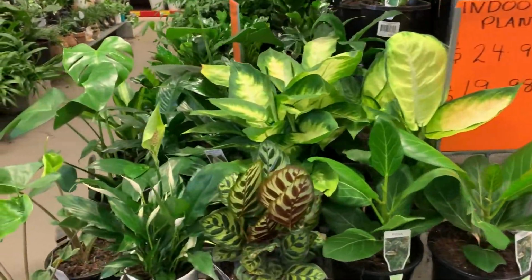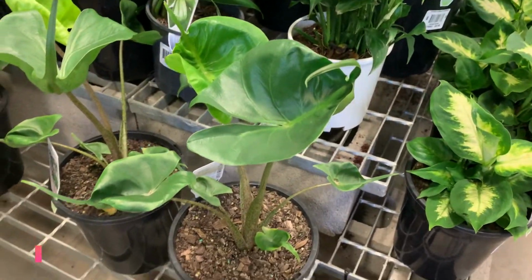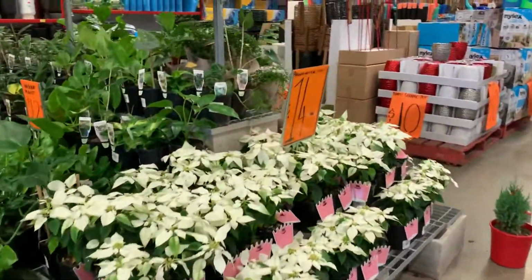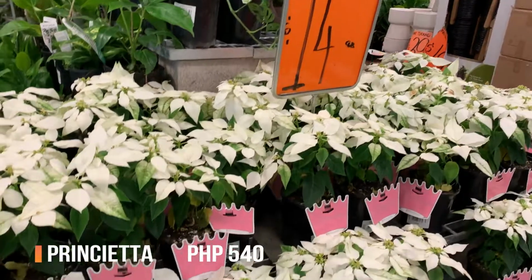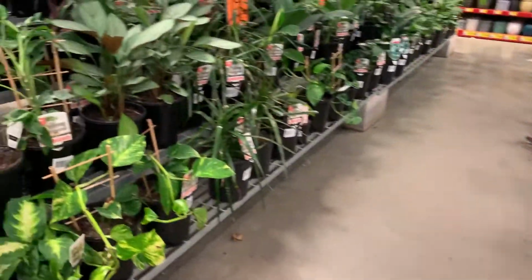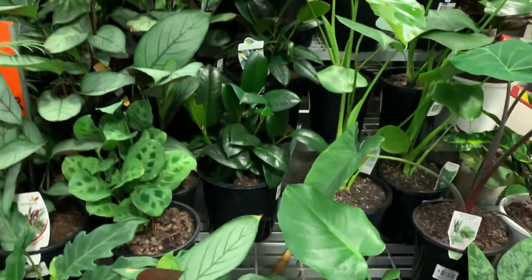I went here yesterday and got this, the alocasia Stingray, for $25. I got one yesterday. I'll check what else I can get. But look over there, poinsettia. Okay, poinsettia, $15. This is perfect as Christmas decor as well. And here there's a giant pothos. How much is this? It's really nice. $20. Let's look for what else I want.